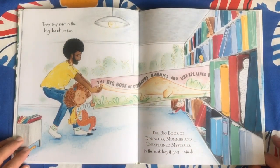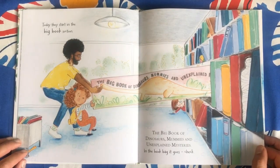Today they start in the big book section. The big book of dinosaurs, mummies, and unexplained mysteries. Ooh. In the book bag it goes. Check.